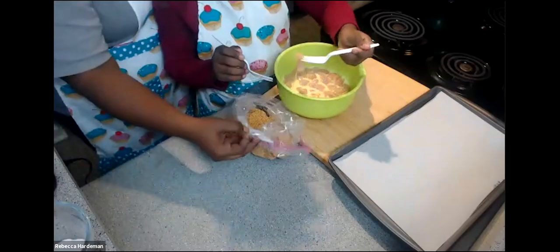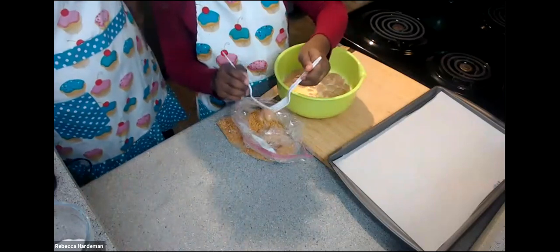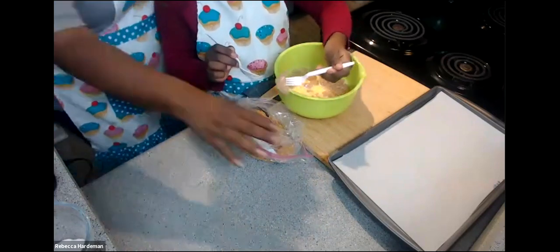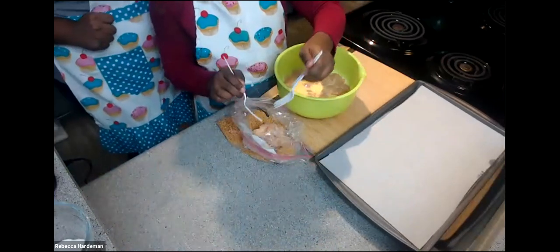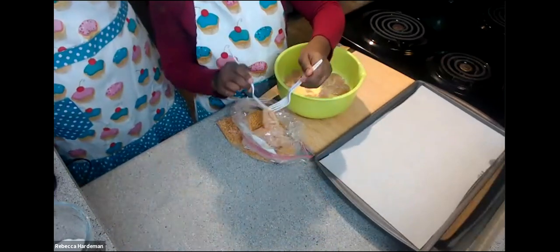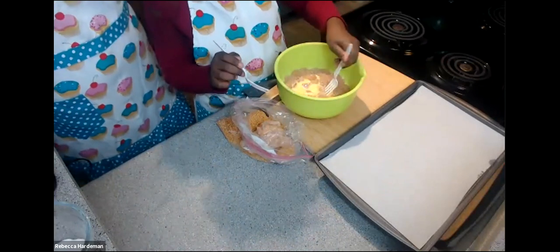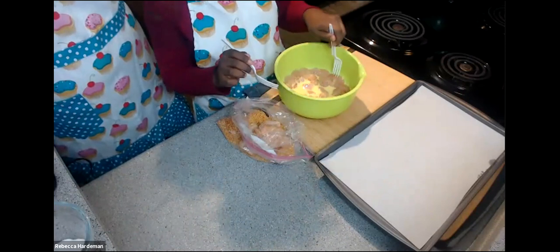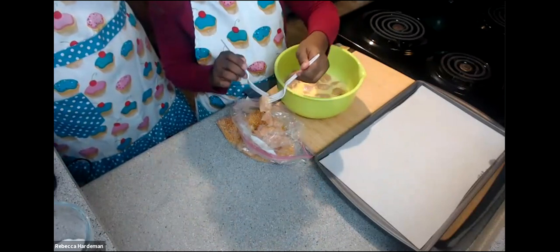Oh, go ahead, Rebecca. I'm sorry. I was just going to say, we're just going to get egg on all of these, get them in the bag, toss them in the breadcrumbs, and then get them on our baking sheet here that's lined with parchment paper. And we will bake them in an oven, 400 degrees, 15 to 20 minutes. But we always test our meat. So we'll check the thermometer as it gets closer to the 15, 20 minutes. Awesome.